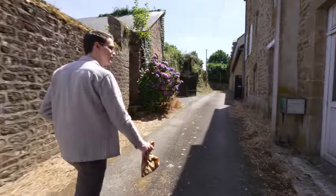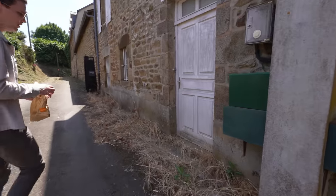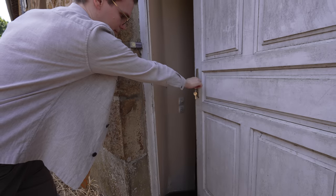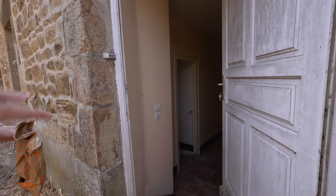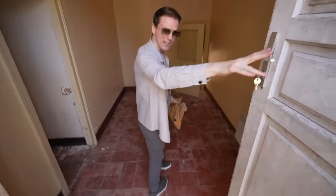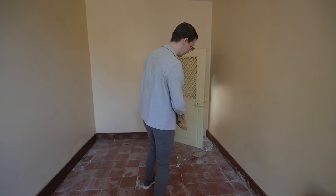So round here is where the second apartment is. This door here, Alexander. Let's try. This is the right key. Wow. After you, Billy. No, after you, Alexander. Okay, so you have to go down a few steps.